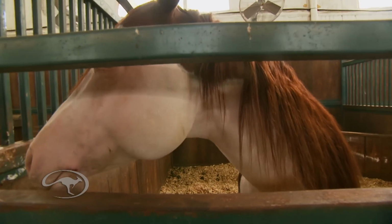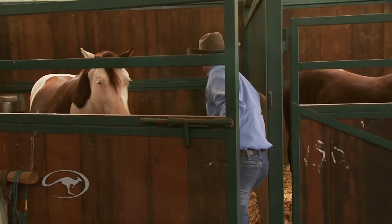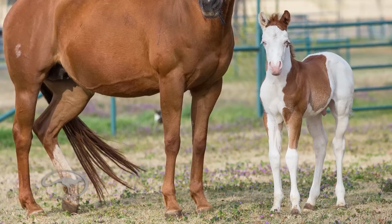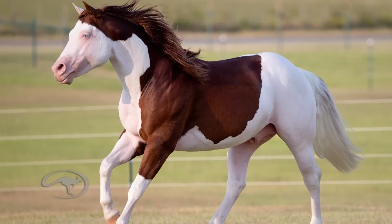What's going on, big fella? You waiting for some hay? You hungry? You looking for something to eat, are you? Come here, big fella. You guys have seen Titan from the very beginning. From a baby foal, he knows nothing but the Standlee feeding program. That's why he's big, he's strong, he's robust.